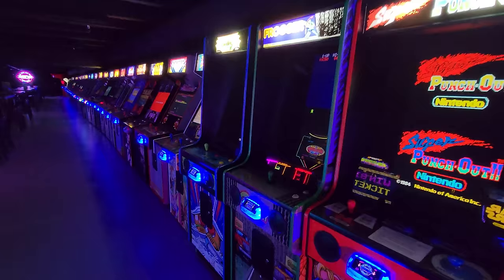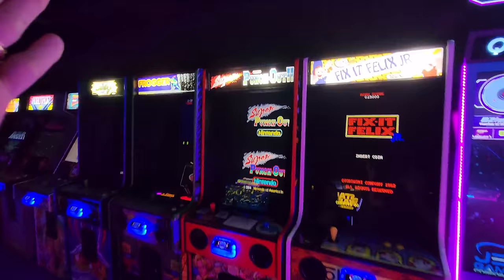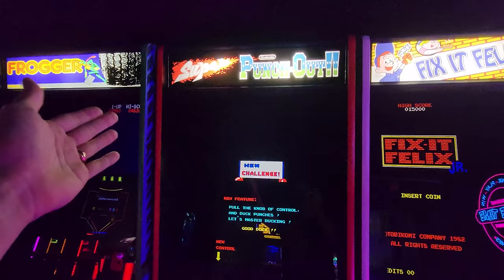We're back in the retro arcade, guys, because there are a couple games I was just looking at, a couple that I want to play, and this is one that I just love playing. I used to love this game. Yeah, this is Super Punch-Out. I've never played Super Punch-Out. I've played Punch-Out before, so I don't know what's going to go on here.